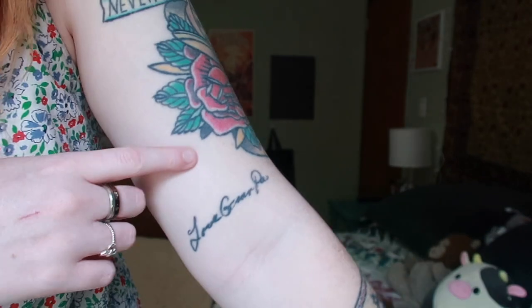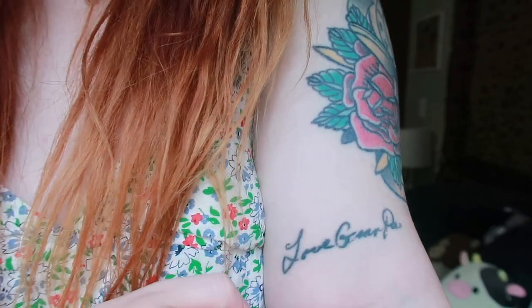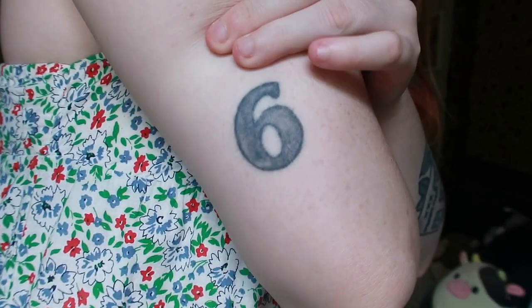Sometimes I forget about one of them, but the first one is, I call it my Love Grandpa tattoo. Again, it's right above my elbow crease, and it is my grandfather's handwriting from a card that he gave me right before I went to college. And then I got this number 6, which is above my elbow on my right arm. This is my stinky tattoo. I feel like every person who has a lot of tattoos has at least one or more stinky tattoos, and that's what I call my stinky tattoo. So I got these two on the same day, my Love Grandpa and my 6.